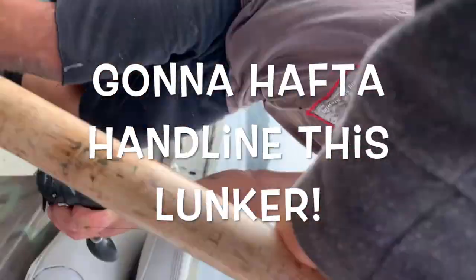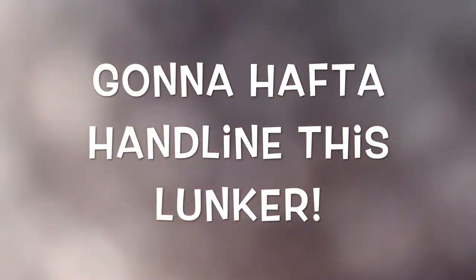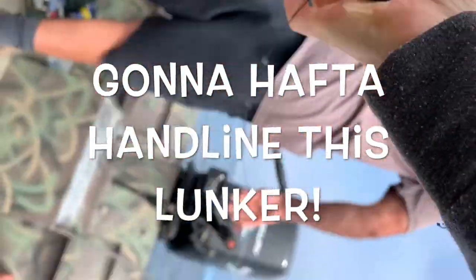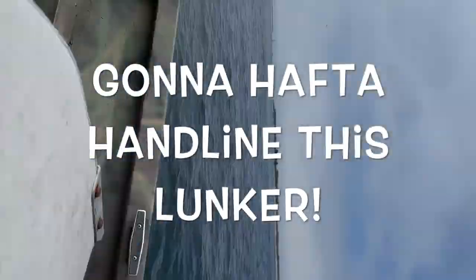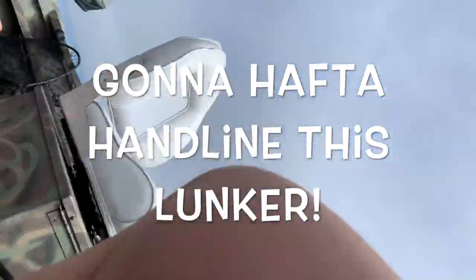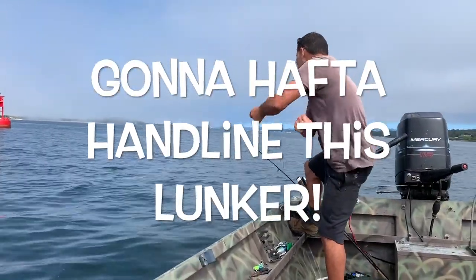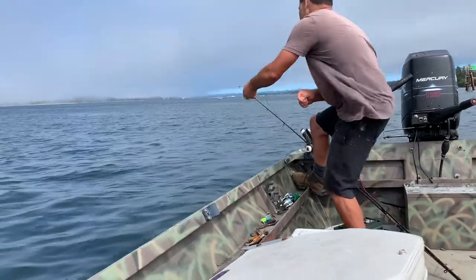He's still on there. Okay, let me hold that. You can get that out. I'm going to have to handline him. Put the rod tip down close to me. Down to me. Some gloves or something, Eli. That's quite the adventure. Eli's going to try to hand line in. Oh, the net. This is a hog.